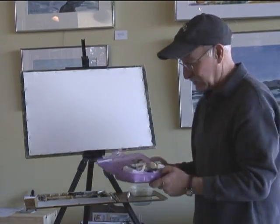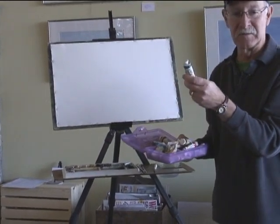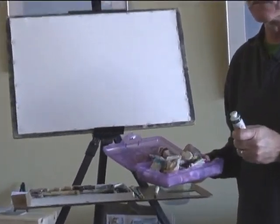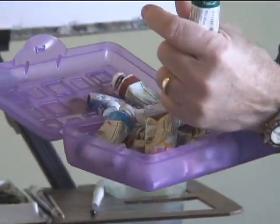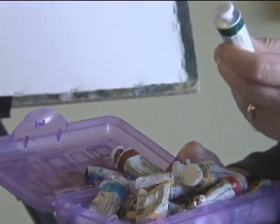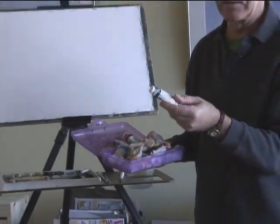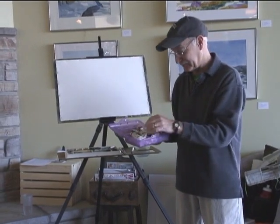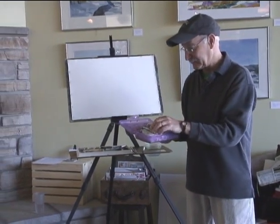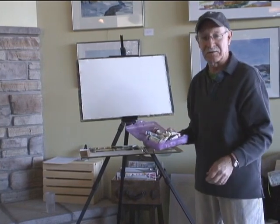The paints I use are watercolors. They come in a tube. Dry watercolors come in a pan or these round dots. But I use tube watercolors. Brands are varied from Da Vinci to Winsor Newton. So that's about it for this.